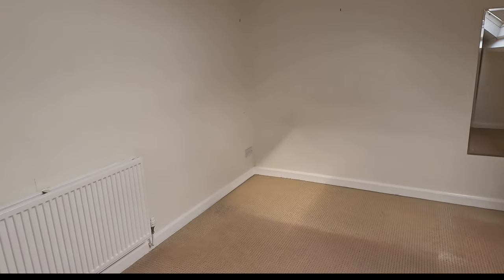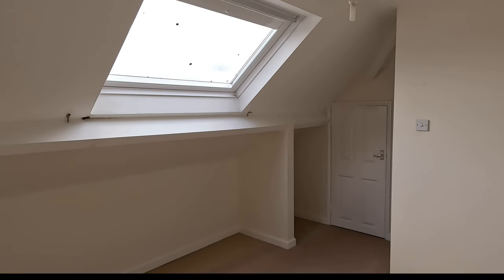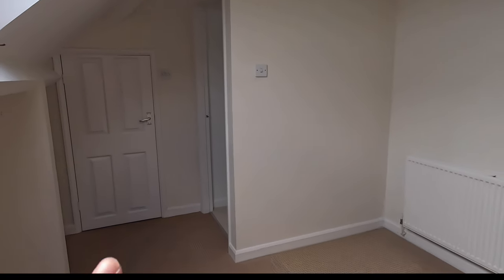And then it's got this upstairs area, which would be my sewing and hobby room. Isn't it bright? It's really nice. I'm liking this. And that's just the eaves, just a cupboard, a bit of storage in what they call the eaves. Alright, let's go outside.